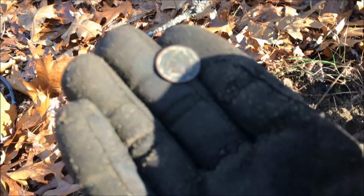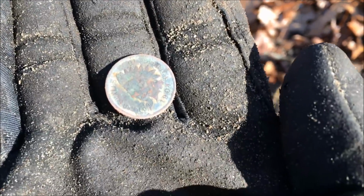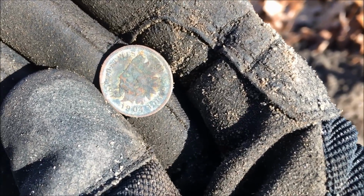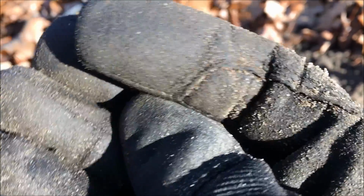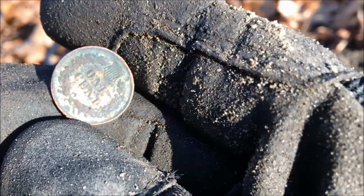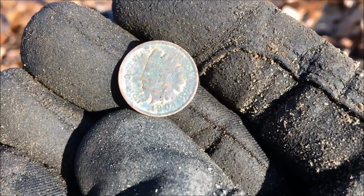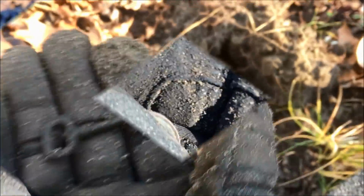All right, I've been fishing around for a while in this whole area, and I just got a coin. Not a lot of coins today. It's an Indian. 1904. All right, cool. Must have dropped some coins around here.